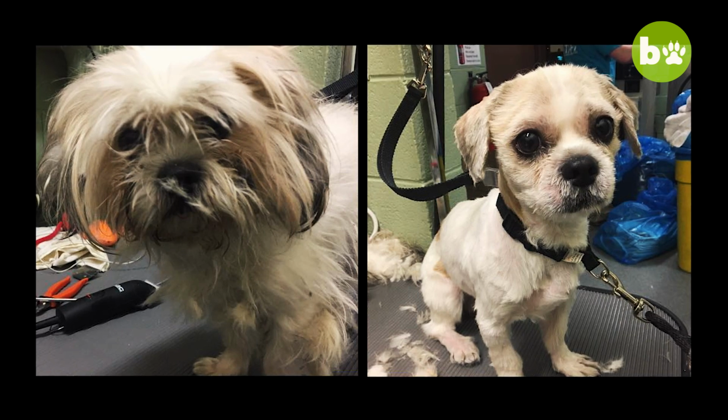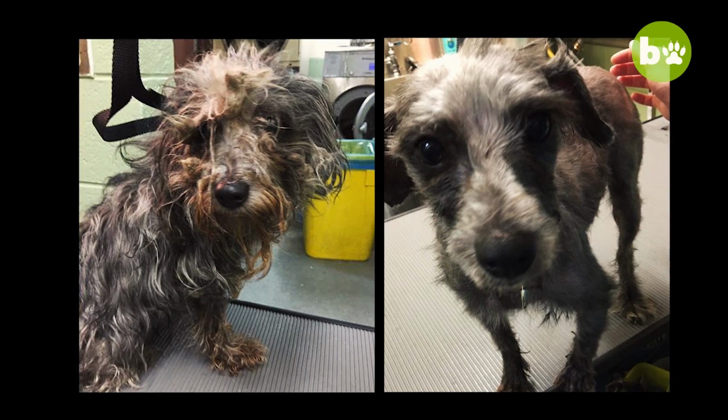About 2 years ago, he started coming in and grooming a few dogs. The next thing you know, he's groomed 500 dogs, and he's basically a fixture at the care centers.